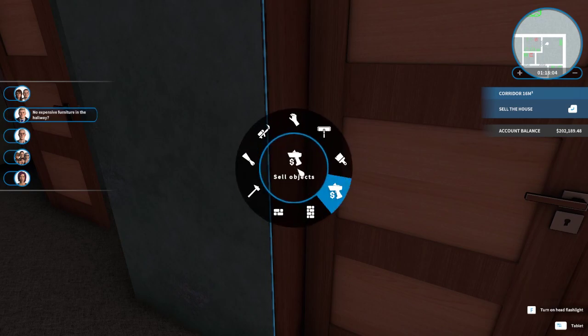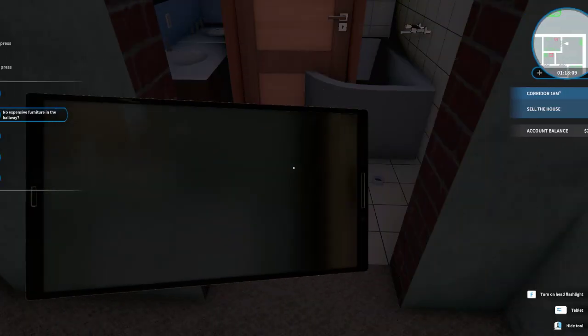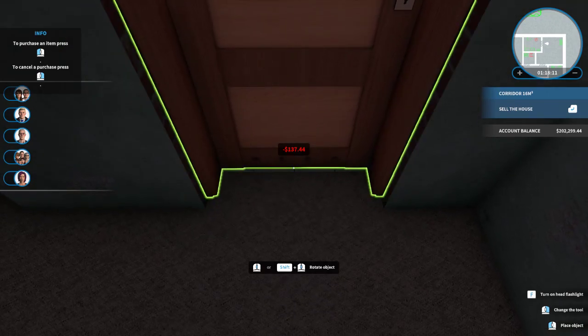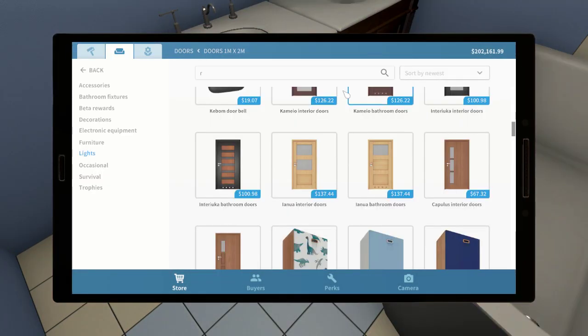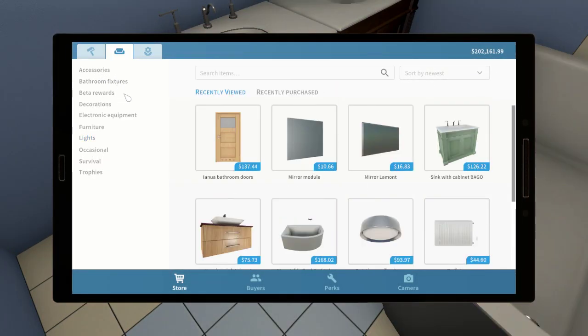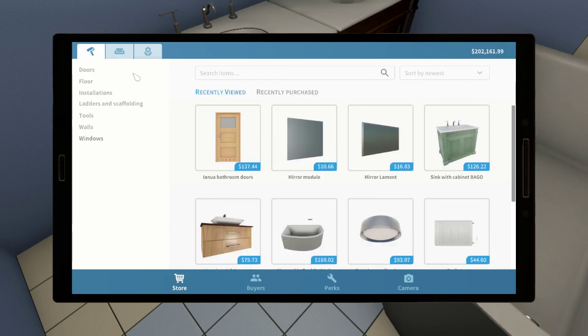No expensive furniture in the hallway. That's what you're worried about? All right, whatever, asswipe. I'm not building this for you. I'm building this for a family. And I know you don't have one. You're just a jerk. The Maul and Lor? I do not know what that means. Good for you. Hopefully it means something nice.